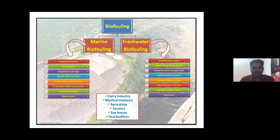Then medical implants. If we have any kind of damage or a bone break or a bone crack, they want to fix it with any kind of metal, such as fixing a titanium plate or any metal plate or adjusting a bone joint. Generally, on the biomedical side, they use such plates. And these plates also have platelet adhesion as well as blood protein sticking onto the surfaces, and that may lead to other kinds of infection. So that has to be treated properly.